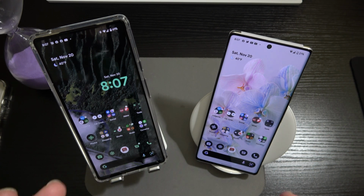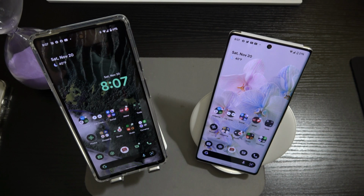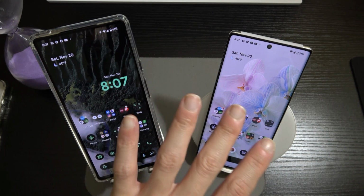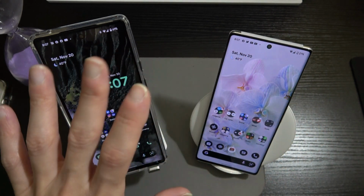They got wireless charging, reverse wireless charging. They both are IP68 water and dust resistant. They both got super killer dual stereo speakers that sound amazing. That's what I'm saying. A lot of times when there's two devices, there's significant drops between the Pro version and the regular version.